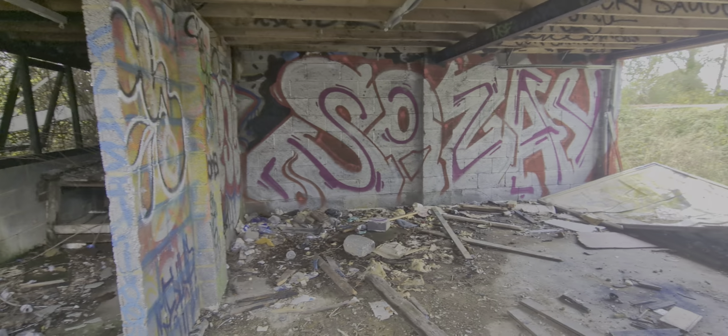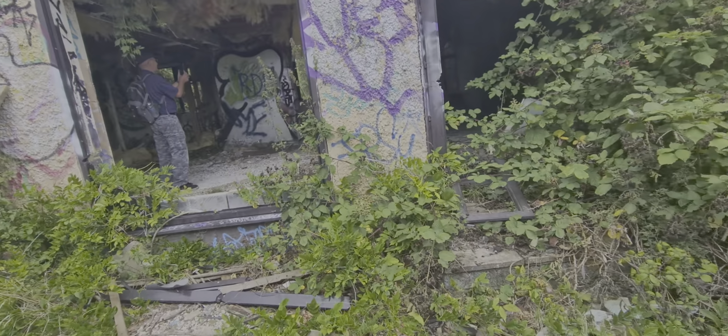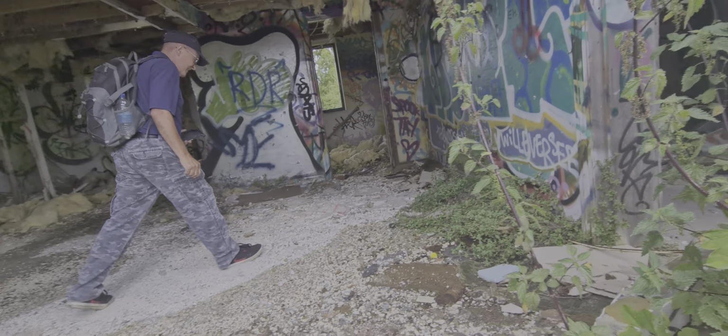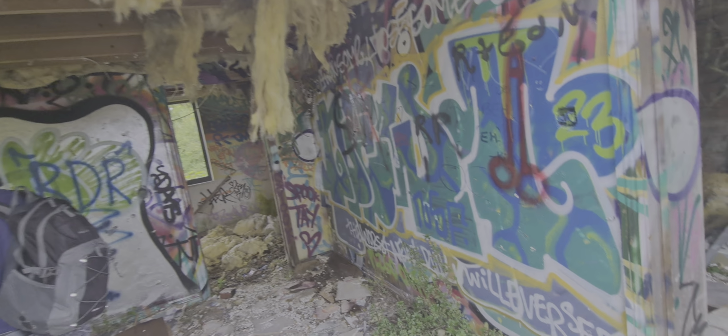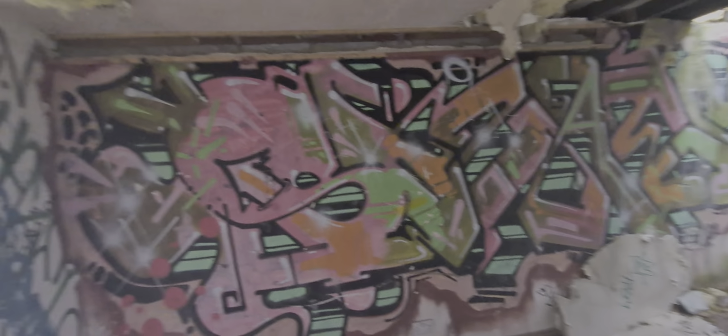Wow. You want the garage, I presume? Would have been a garage, yeah. Bob or something, maybe. There's tons of cool graffiti in here, Nige. Looks cool.